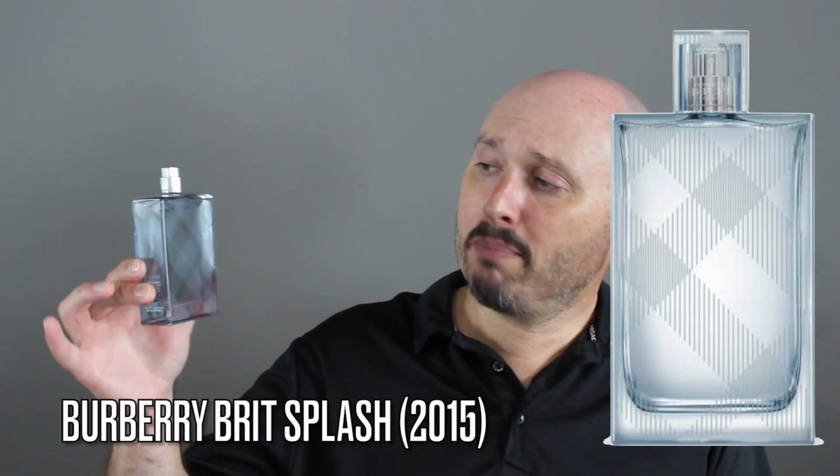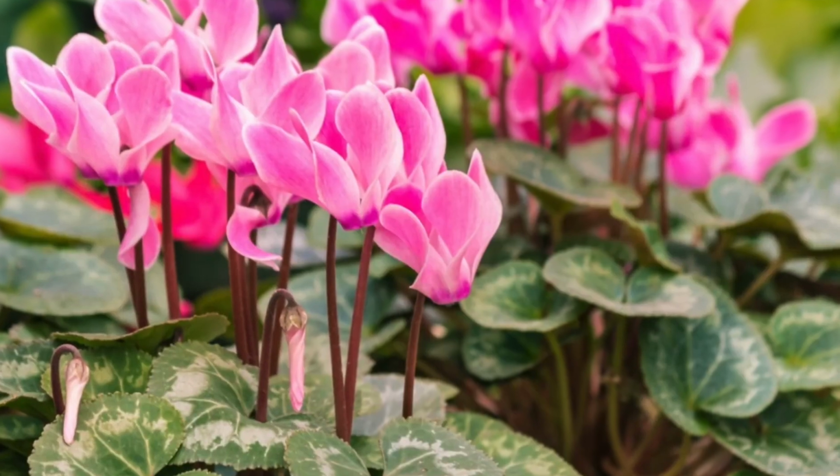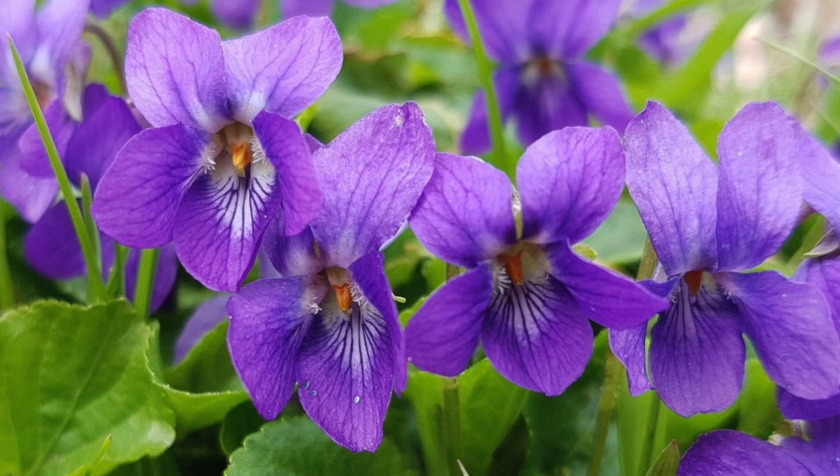Brit Splash, Burberry Brit Splash. This is very much like the name itself. It's very, very aquatic. It's just super, super refreshing. So loads of aquatics, seawater, sea notes, whatever. You're going to get melon dew. The melon dew does give it a little bit of a watery, fruity touch as well. There is musk, moss, there is cyclamen to give it a bit of a watery floral, but also violet. The violet does add that very airy feel to it, but at the same time it does add a little bit of a powdery undertone.